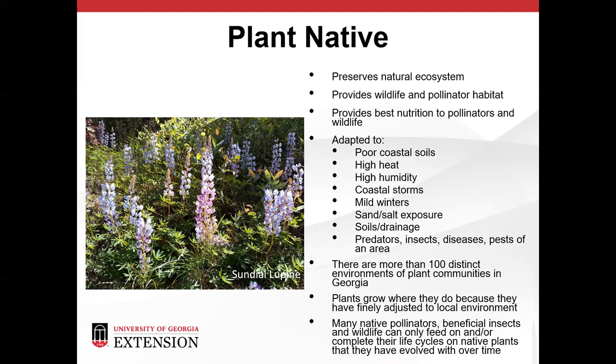So we're finding that the plants that our local insects and wildlife evolved with and adapted with provide the best nutrition for them, but also a lot of times they've evolved together over time, and a lot of our insects and wildlife are only able to feed from very specific plants that they've adapted to, those plants' defense strategies. So, in order to keep the food web going in our local areas, it's really important that we have native plants to support that system.